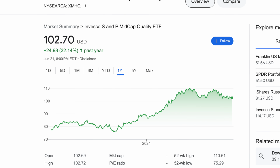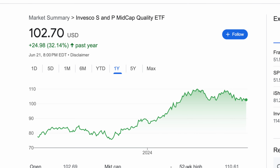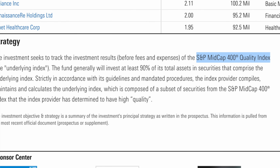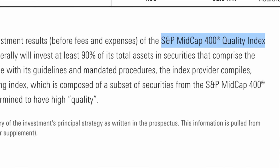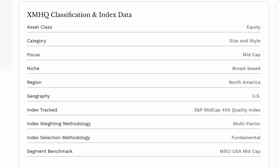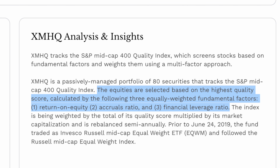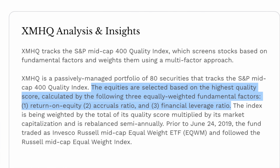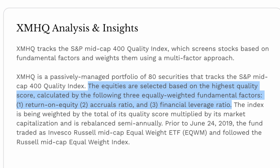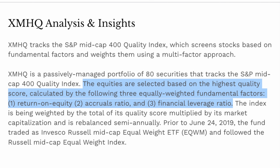XMHQ is currently $102.70 and for the past year is up over 32%. This one tracks the S&P Mid-Cap 400 Quality Index, which screens stocks based on fundamental factors and weights them using a multi-factor approach. XMHQ is passively managed and the equities are selected based on the highest quality score calculated by the following 3 equally weighted fundamental factors. Number 1 is return on equity, number 2 is accruals ratio, and 3 would be the financial leverage ratio.